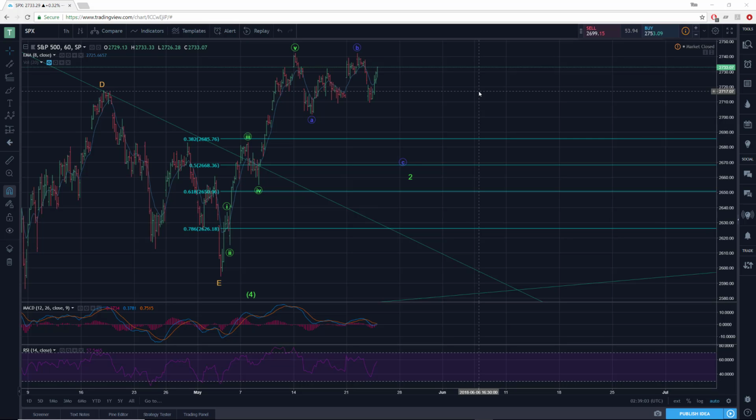Let's check in with the major US indices, and also I'll have a little information on Amazon near the end. Okay, so here's the hourly chart of the S&P 500. Still have this, as I've currently labeled it, B-wave top in place.